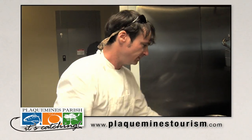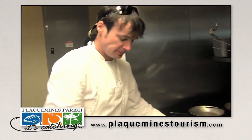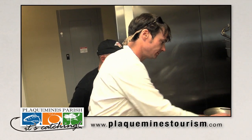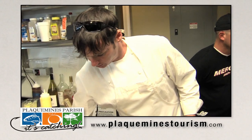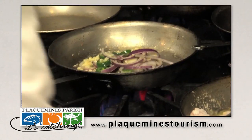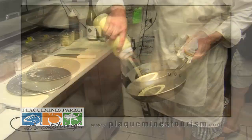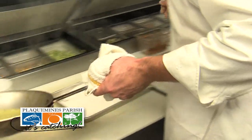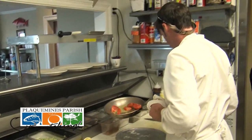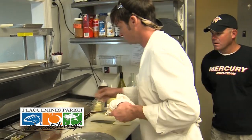And again, jalapeno. Fresh jalapenos. Garlic. A lot of garlic, I guess. Wow. Onion. I'm gonna let that go a minute. This one is gonna be what we're gonna top the redfish with. The Creole tomato, basil. White wine, full chunks of tomato.